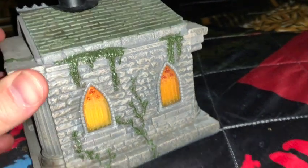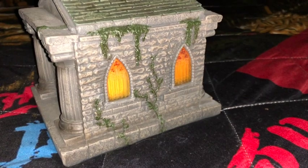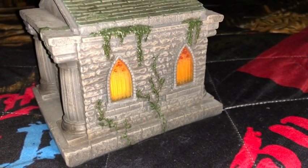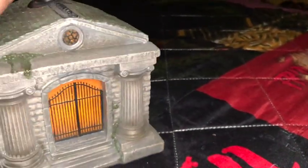You can see the light flickering. Maybe you can't, but it does. Because my flash is flashing right on it, it may be kind of taken away from that effect. But it's a really, really nice piece, and I keep this displayed in my living room. But let's take a closer look at the bust.